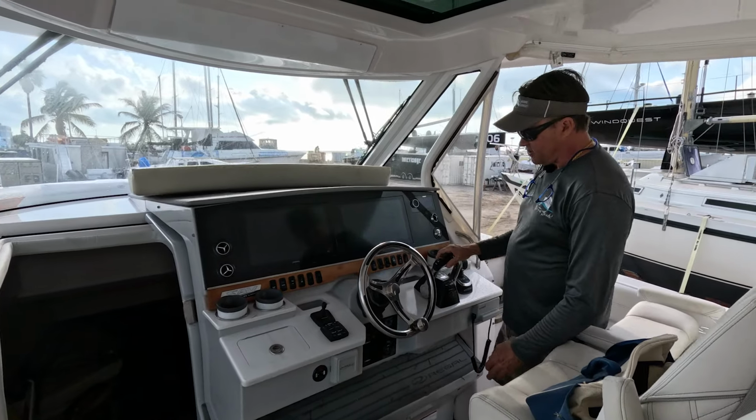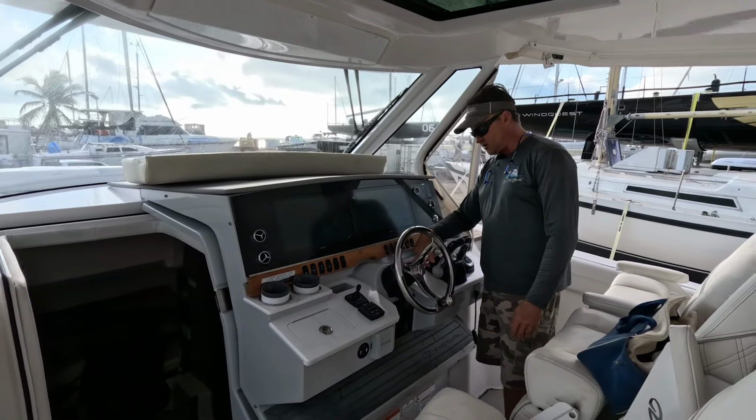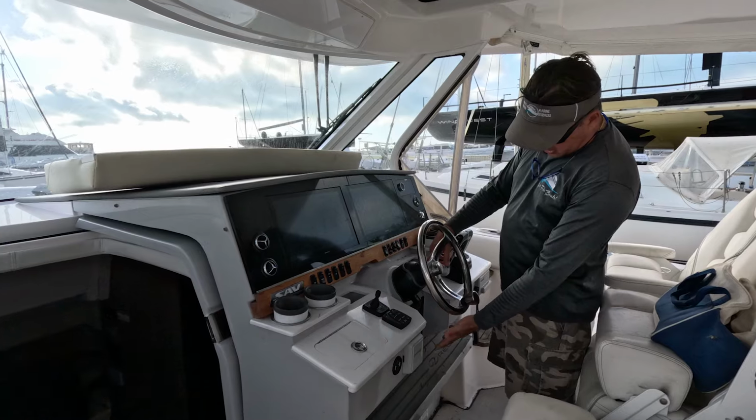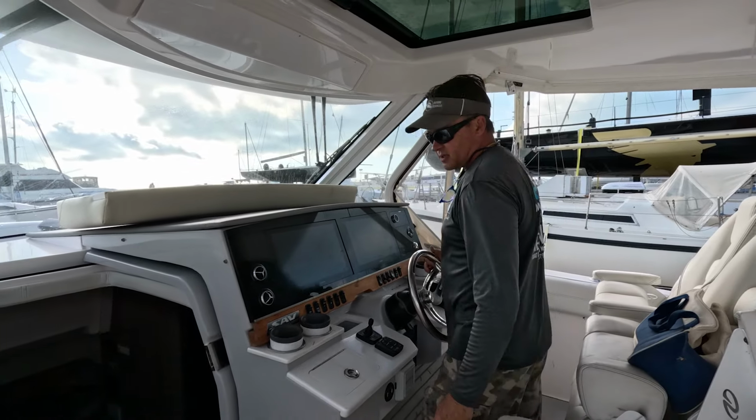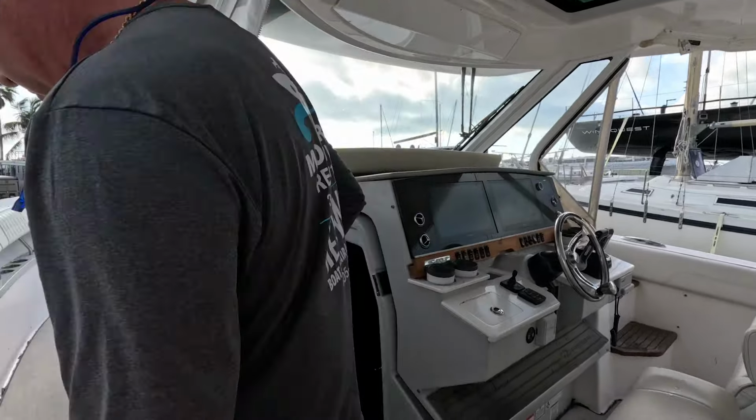Throttle, quadrant, done. They got Optimus steering. That would be replaced. All your engine controls, trim tabs, joystick for the bow thruster, radios. Let's go up front here real quick.